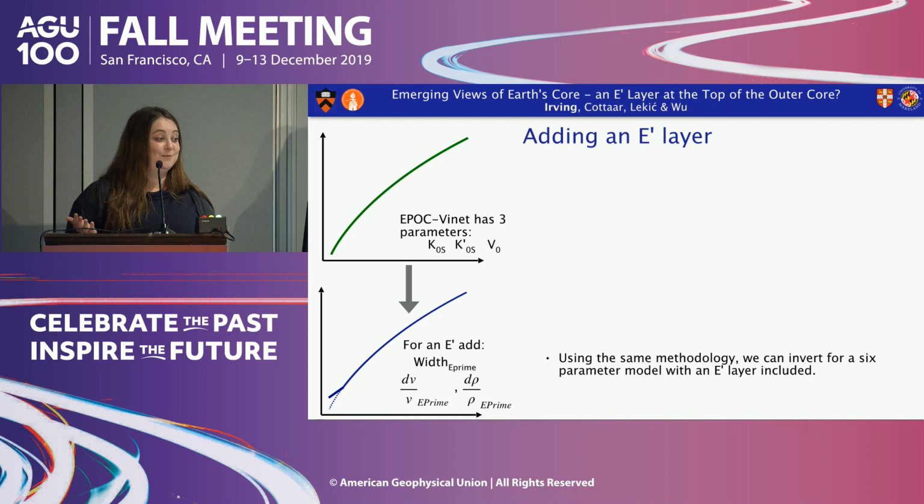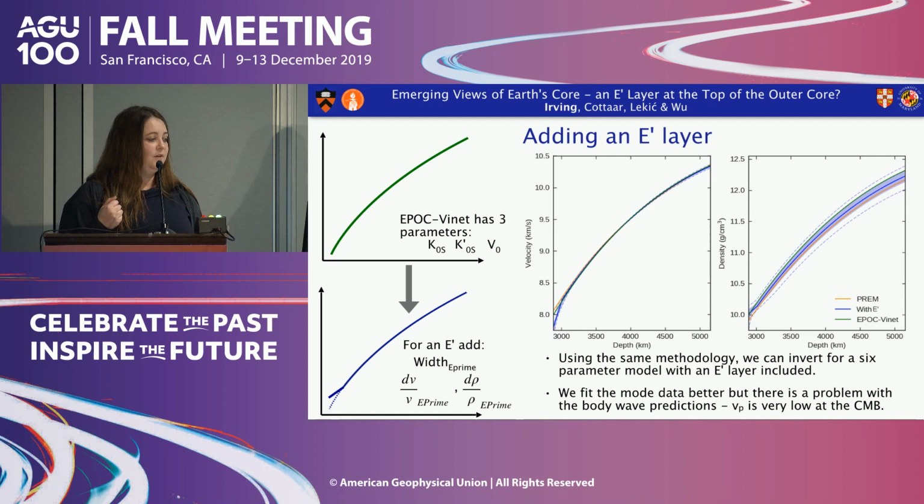What we've done is we've added an E-prime layer with a width that can vary, a velocity anomaly that can vary, and a density anomaly that can vary. And then we've repeated this whole inversion procedure. I'm going to briefly here show you the results of that inversion procedure, only briefly because the results are a little bit perplexing and a little bit disappointing.